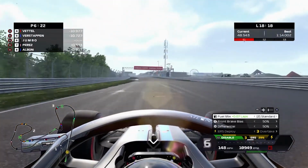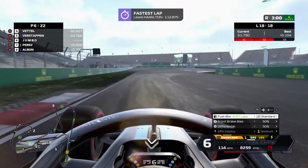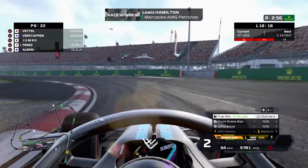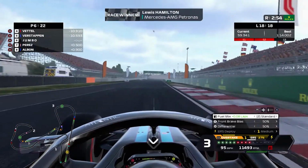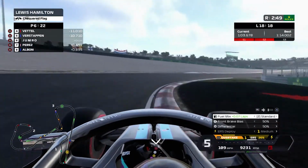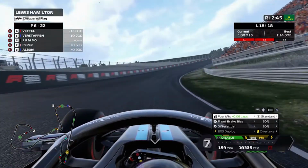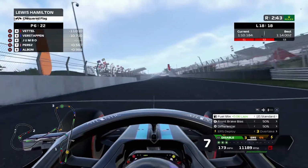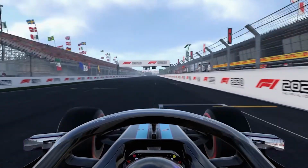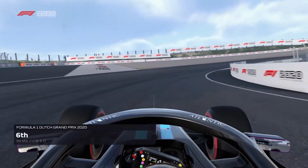Let's put some of that energy down. Down to gear 2, come on. Hamilton has 1. Right, come on. Come on. I think we've done it. Yes, boys. Get in there. Woo! What a result. Okay, pick up rubber and bring it home.